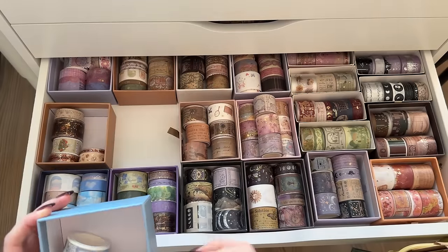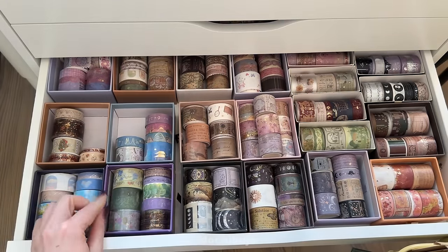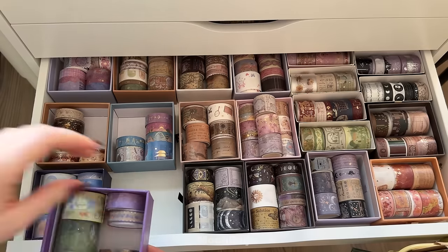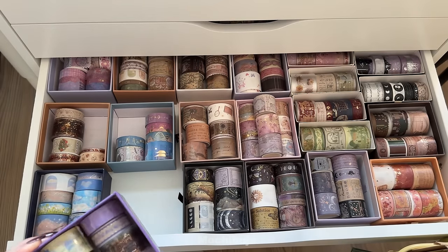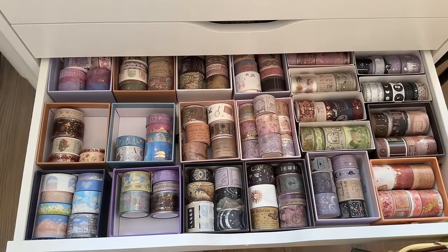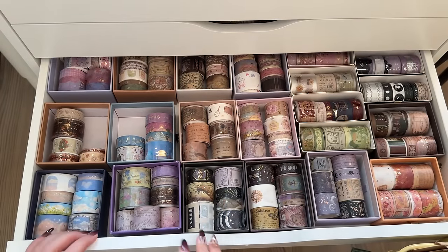I just went through the stamps and the washi tapes and took out ones that I am not using or don't see myself using. The ones that aren't my favorites or maybe aren't as versatile. And I've put them all somewhere else. I put them all in a box in storage.